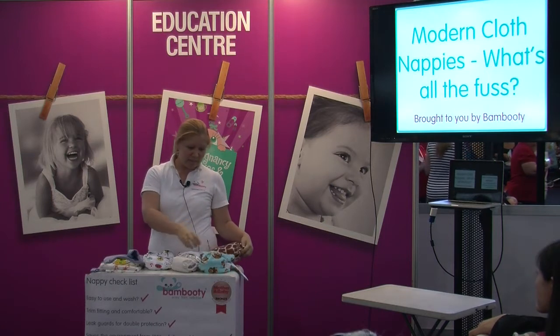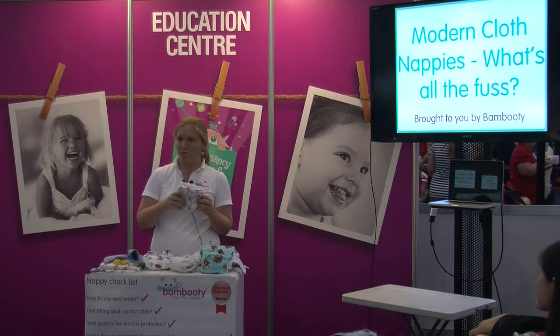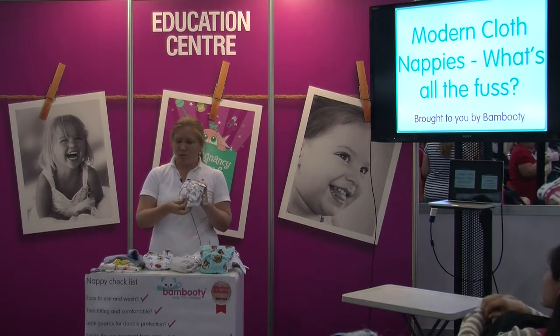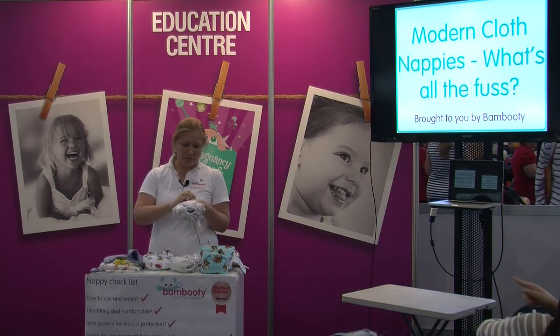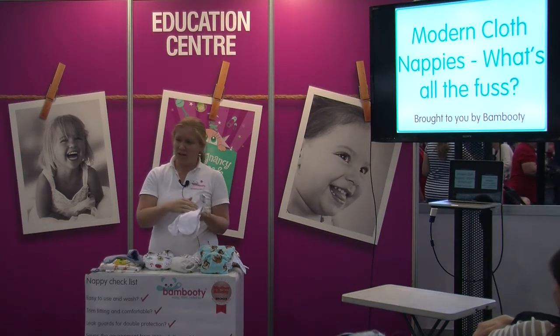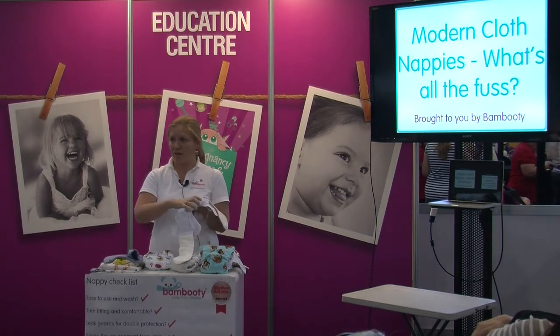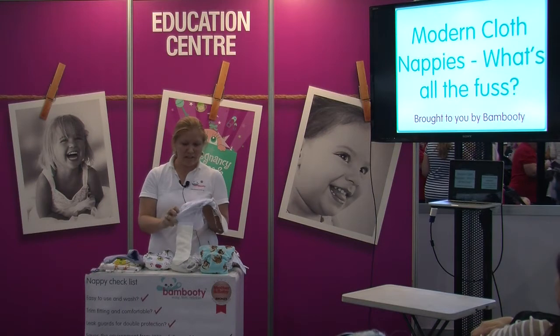Another popular option these days, which I'm biased about but is my personal favourite, are the all-in-ones. So they're again waterproof on the outside with a laminated fabric. They open up and have the stay dry layer in it again, but the absorbency is sewn into the nappy so that you don't have to puzzle it all back together again.